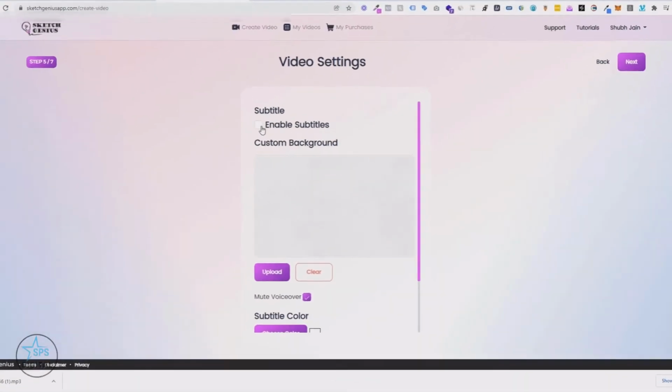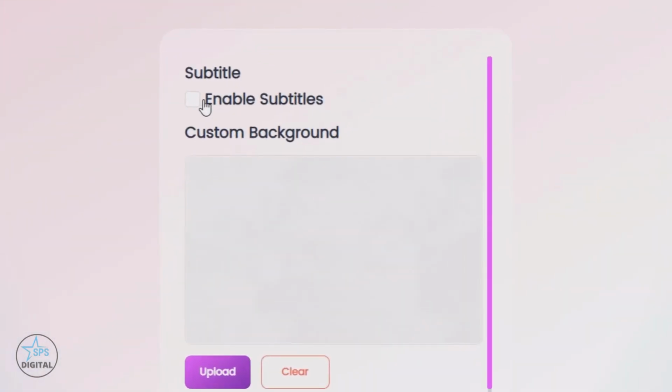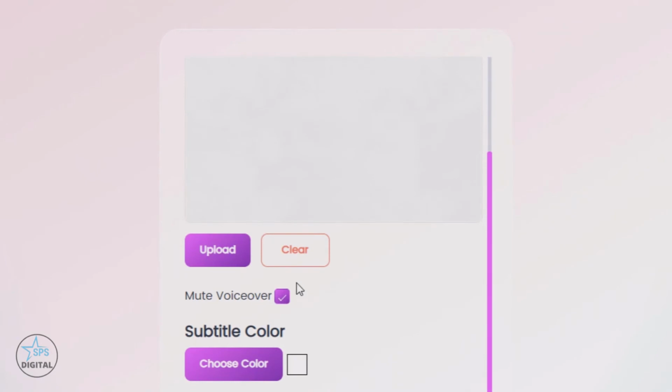The same goes with this. If you want to enable the subtitles in your video, you can just click on this. If not, you can just get rid of this. This is how this particular feature works. But just by enabling this, you can create videos without voiceover.